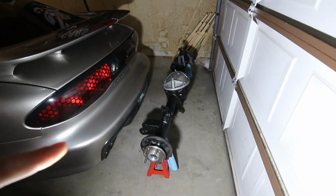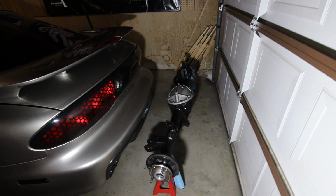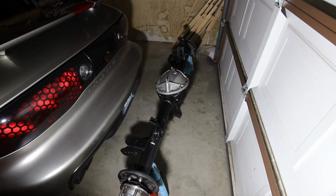I'll play a clip of the last time I did a burnout. This stuff makes me a little nervous with this car because it is making a little bit of power, and it's a stick, and it's got a 315 tire on the back. So how I treated it right before I parked it.